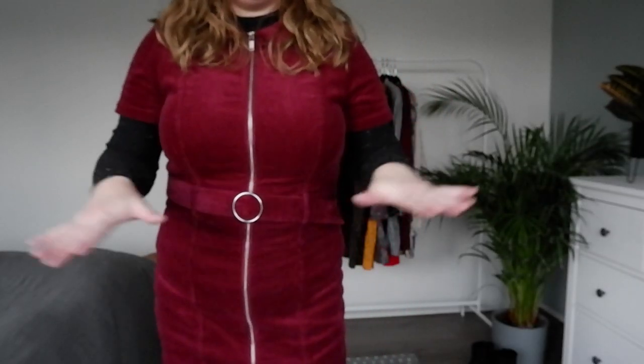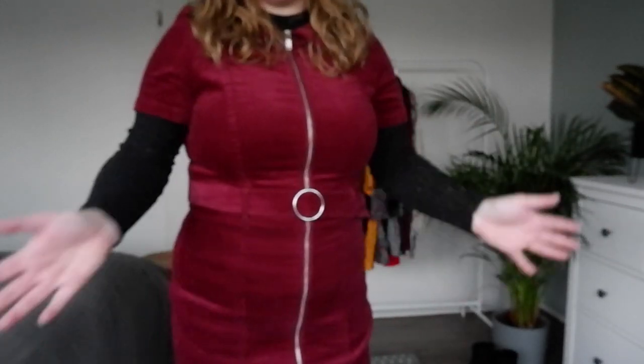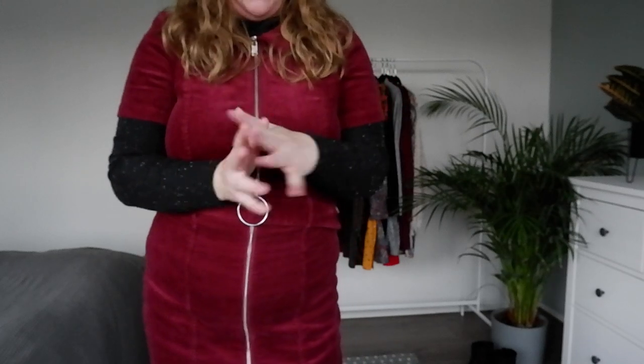Outfit number two is this sort of 1960s inspired getup. I sort of feel a little Pulp Fiction in this. This is a dress I bought last year from H&M, and I didn't know how to style it, which is why I haven't worn it, which is why I gave myself the challenge to see if I can make it work.